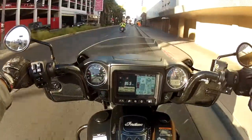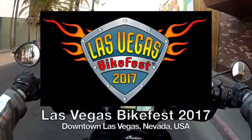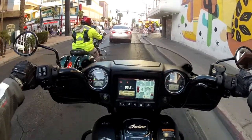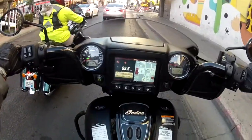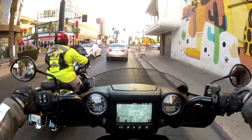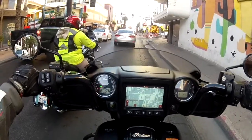For a big bike, it's very maneuverable. Right now, I'm here in Las Vegas Bikefest. This was just a last-minute trip for me. I didn't even know that they would have a demo day today, and I was just surprised that this is going on right now.